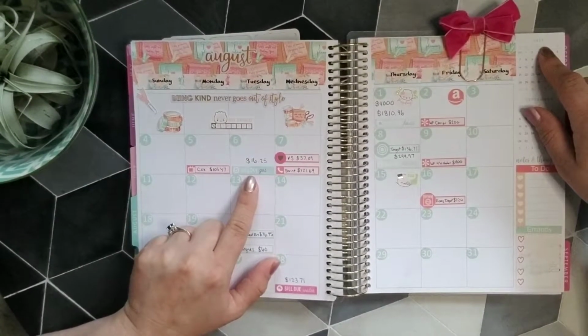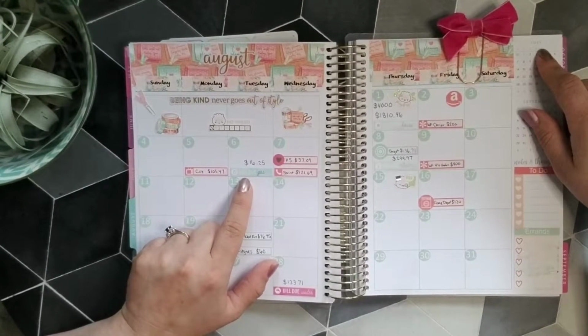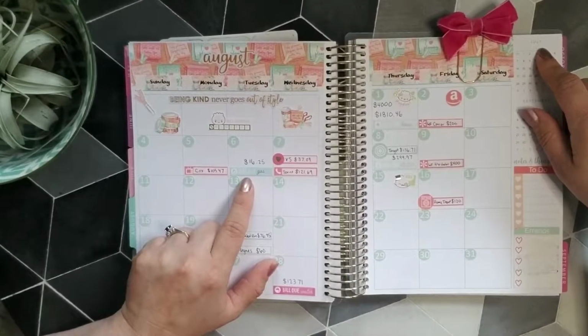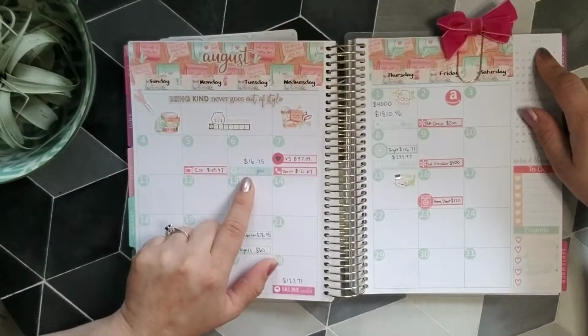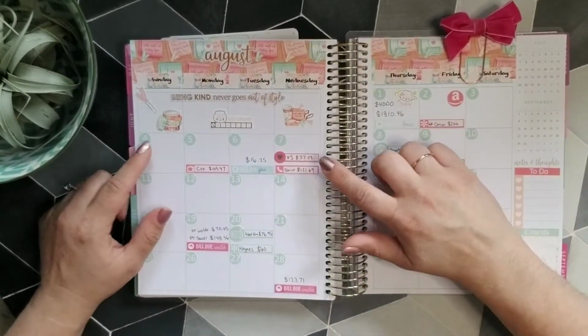Gas bill this month was nice and cheap, luckily, because it's so hot outside. And I think the only thing that uses my gas bill at the moment would be my hot water. I think that's all. So it's really low.